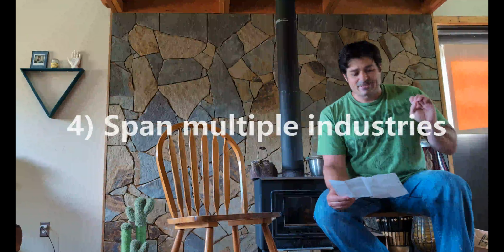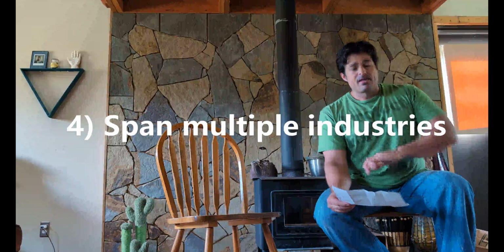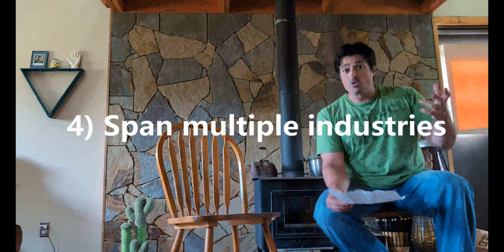Number 4, spanning multiple industries. Carbon capture will, in the modern world, span multiple industries. And in order for it to function properly in society, multiple companies, corporations, and governments are going to have to work together to come up with plans that actually work.